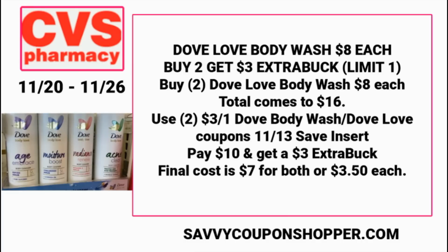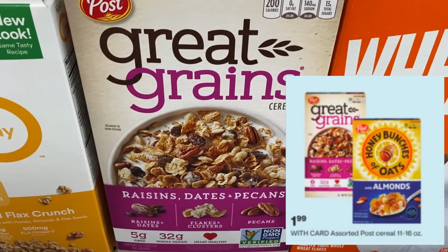But a savvy tip, I would hold on to my receipt. We currently have a Dove body polish rebate on Fetch. Those are not showing included in the promotion, but you never know when a rebate will pop up. This is a stock up deal.